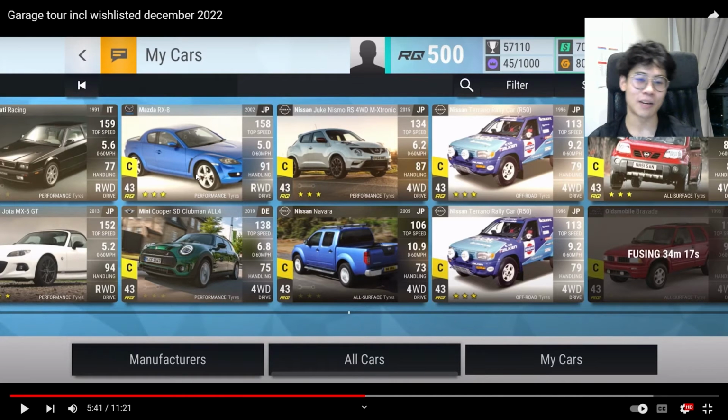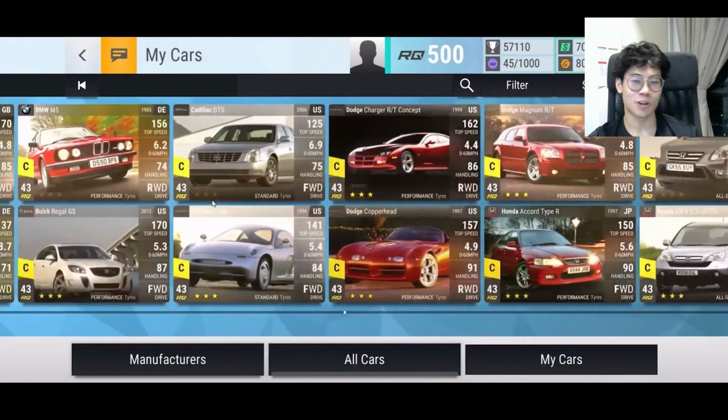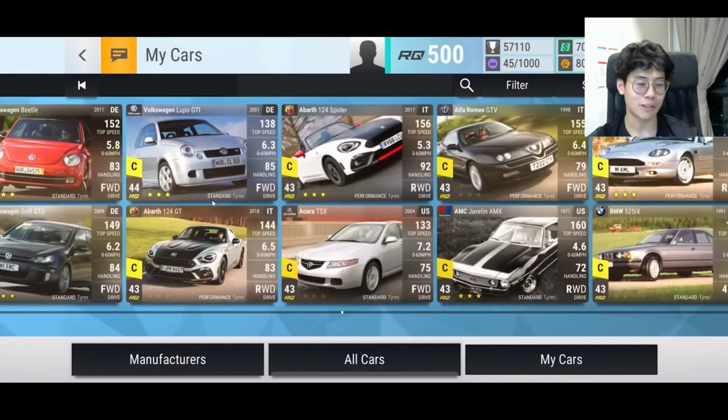So the next thing I want to talk about is this Mini Cooper SD Clubman. Not the car in particular, but what it represents as a whole. And I'm sure you know this already, Birdie, but focus on your Christmas collection cars. That Mini is obviously Christmas collection.